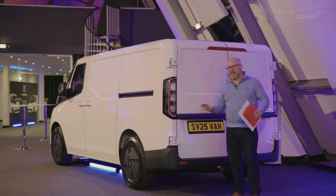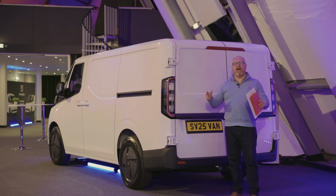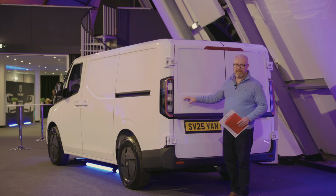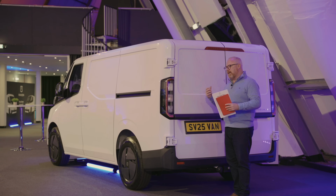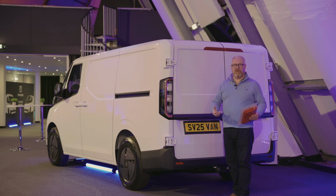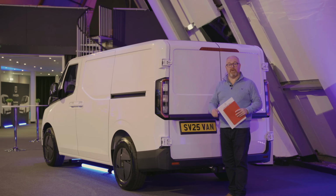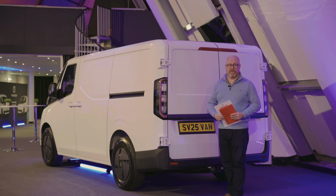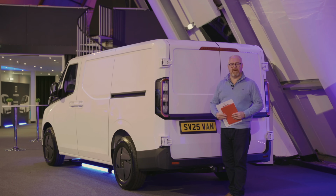But look, irrespective of all that, what do you think about it? Because that's the most important thing. As a commercial operator, would this tempt you? Do you think this has got the looks of a modern van? Are you a little bit unsure because obviously it's a new brand? Or actually are you open to the possibilities that this could be a really cost-effective way for you to run your business? As always, let me know your thoughts in the comment section down below.